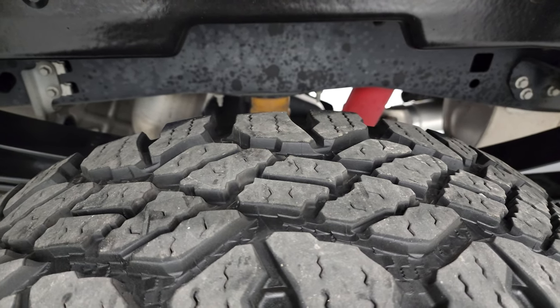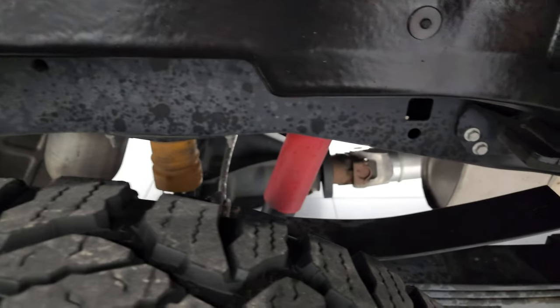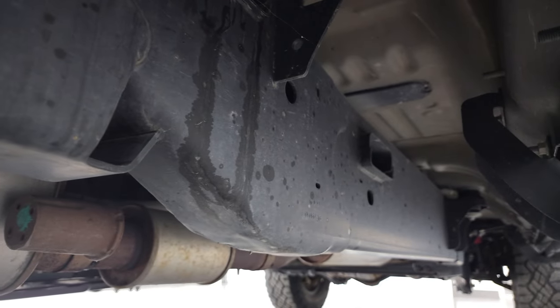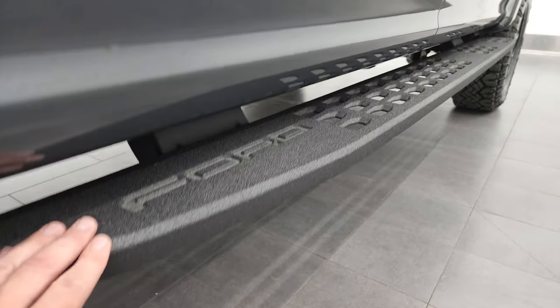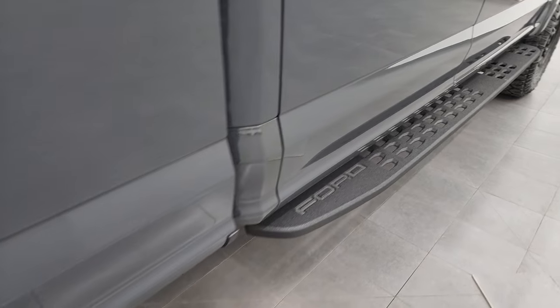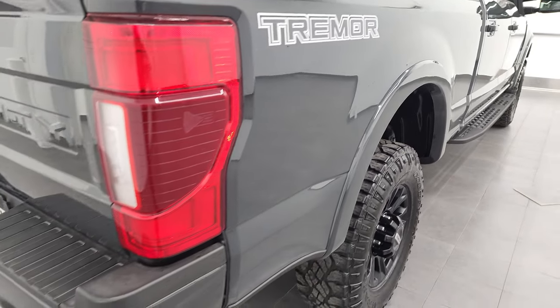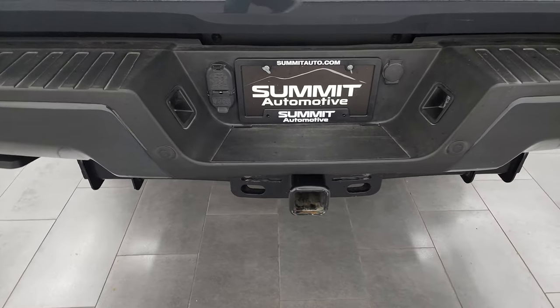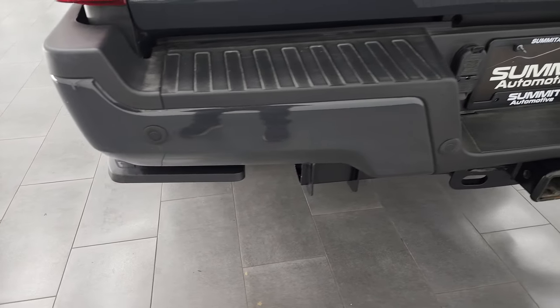Back rims and tires, just as much tread on the back tires, maybe even a little bit more than the fronts. Frame and underbody is in really nice shape. And it's like that all the way underneath. Looks really good. Does come with the powder coated factory step bars. Those are really nice. Get the Tremor sticker on the side there. If you didn't like that, you could always remove it. Rear bumper's in great shape. You do get the rear bumper step there.